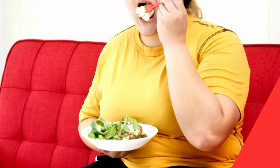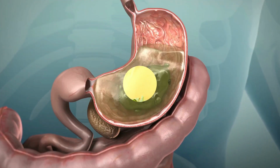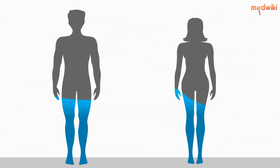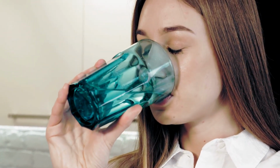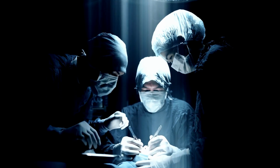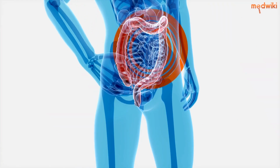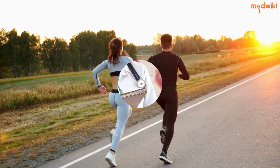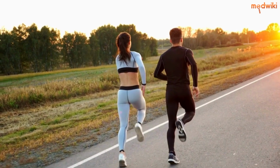One option is nutritional support, which can help you absorb the nutrients your body needs. Fluid and electrolyte replacement can help you stay hydrated and balance your electrolytes. Medications and surgery may also be necessary, depending on the severity of your condition. And of course, working with healthcare professionals to develop a personalized treatment plan and lifestyle modifications can help you manage the condition and improve your quality of life.